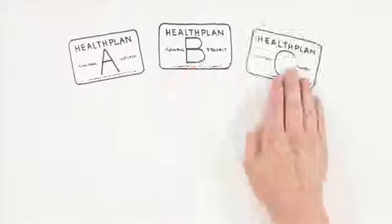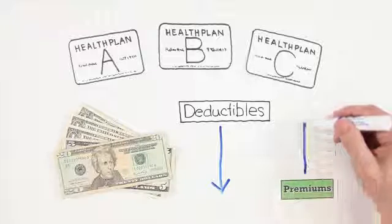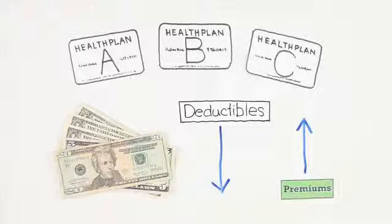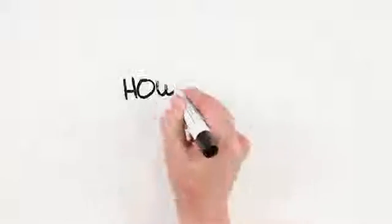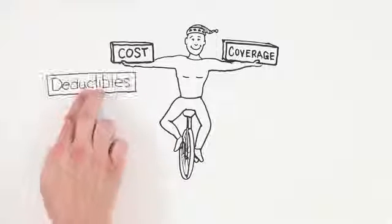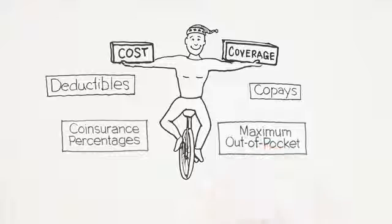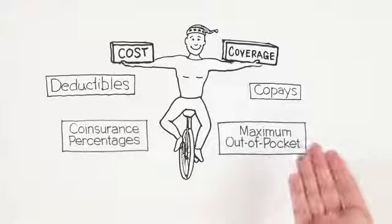Other plans start paying sooner because they have lower deductibles, but monthly premiums are higher. They're a good choice for people who expect to seek medical care more often. How much can you spend? Balancing cost and coverage is the key. Find out the plan's deductibles, co-pays, co-insurance percentages, and the maximum out-of-pocket you'd have to pay for the year. Know what your money is buying.